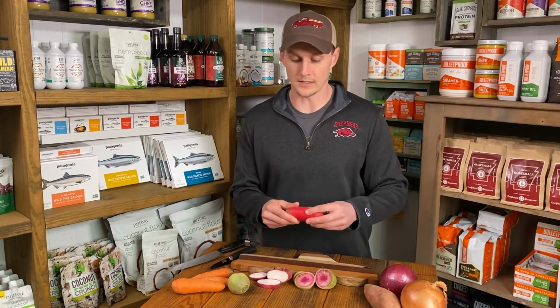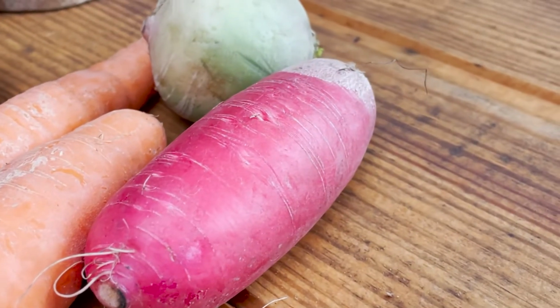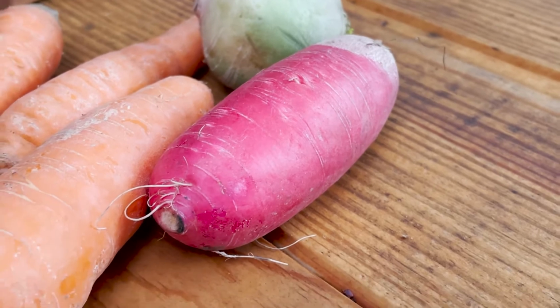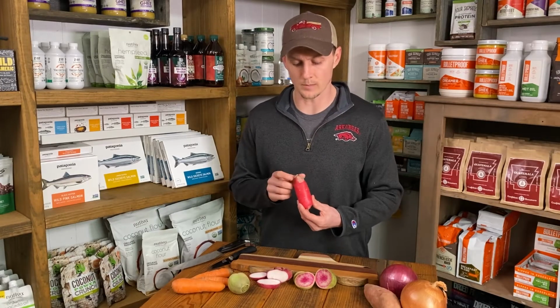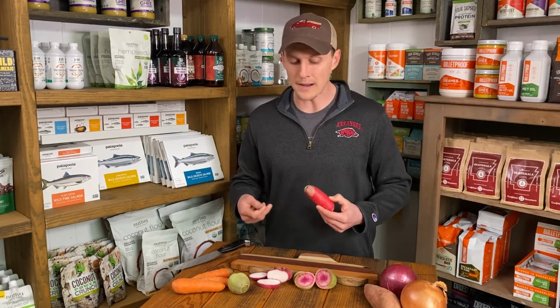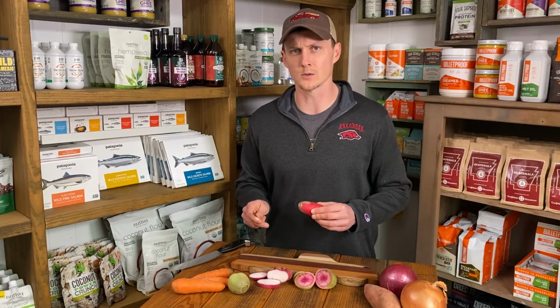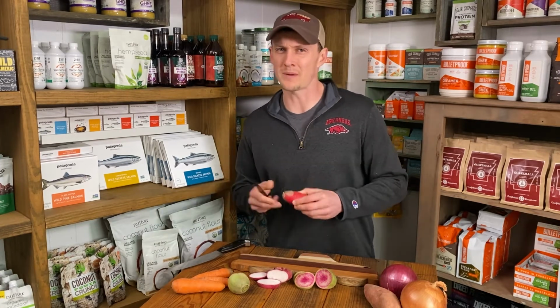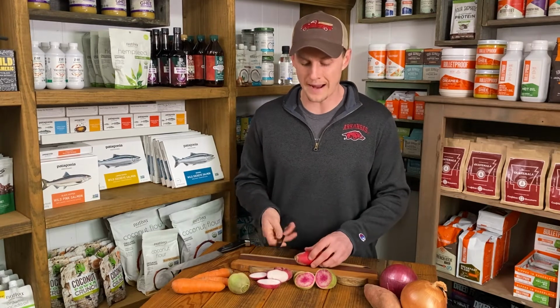Now, right here, this is my absolute favorite. This is a red Daikon radish. They can get really big. There's a couple varieties. There's also a purple one, but the red one, again, the mild thing I think is really important with the things that Brandon grows, because some of them can be overpowering. A lot of people don't like turnips at all, and that is that overpowering taste.